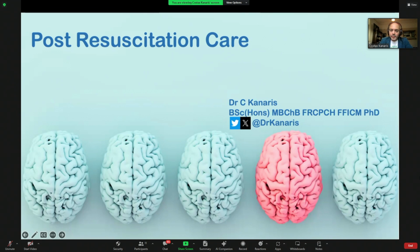I think the APLS caveat is I feel the APLS is a fantastic course to get us to do the basics right, but it doesn't go far enough into telling us what to do once we've got return of spontaneous circulation. And this half an hour talk is meant to go through the basics with you, so at least you know how to try and prevent secondary brain injury in children where we get return of spontaneous circulation.